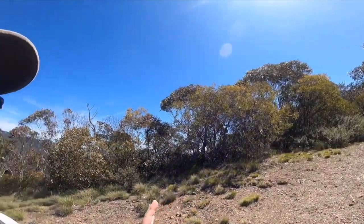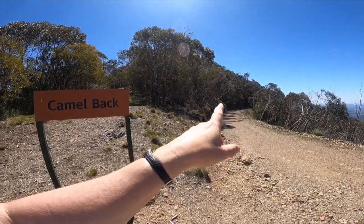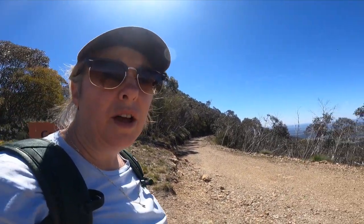Okay, so that was Camel Back. It's pretty, but so windy today. This is the Camel Back bit, and we're going to continue along here till we come to a fire trail. Here we go.